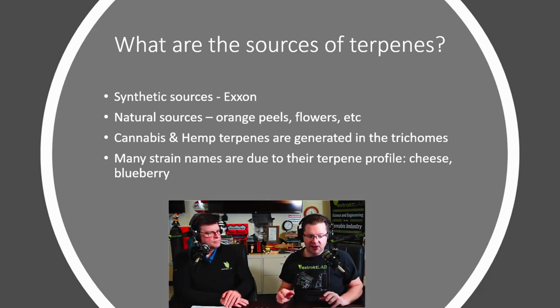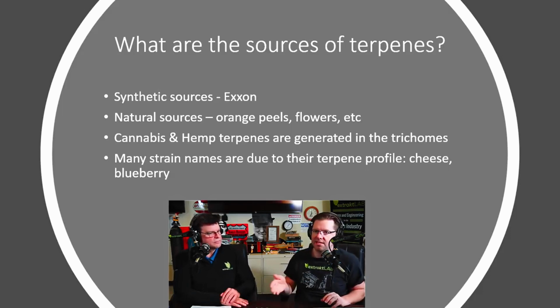But there's a lot of strain names that are specifically tied to how a strain would smell, like a cheese or a blueberry or Skittles would be a good example. Fruit Loops. There's all these different strain names because the plant is expressing different ratios of these terpenes. So in Fruit Loops, they just put a whole bunch of that terpene from the fruit, from the Fruit Loop, in. Strawberry, orange, lemon.